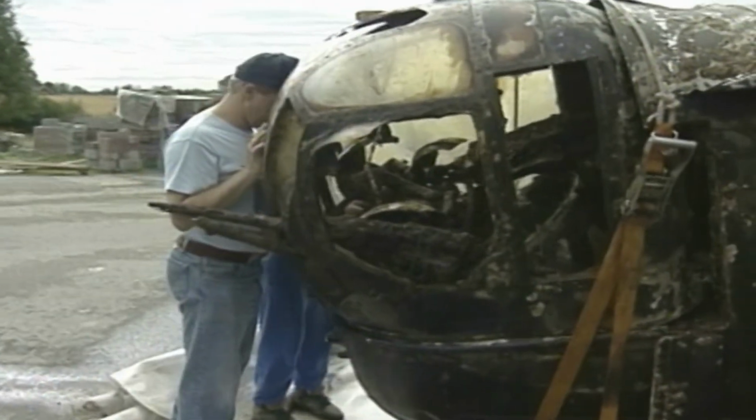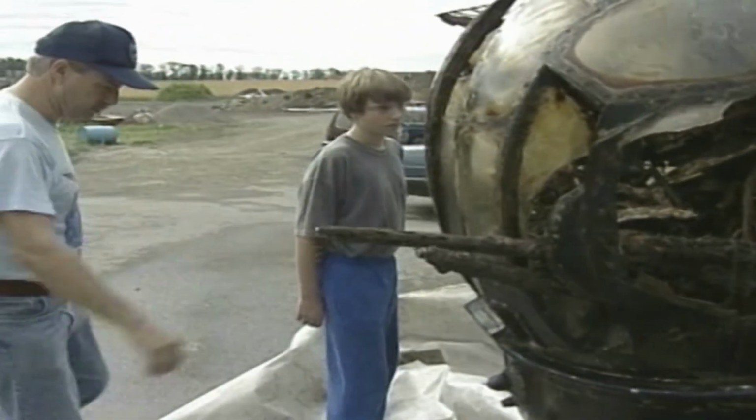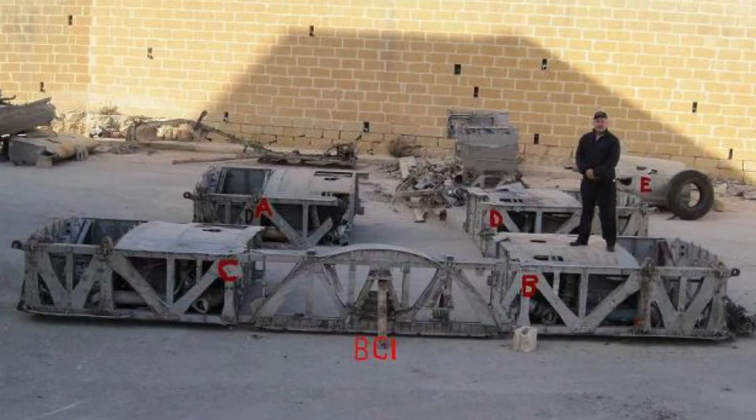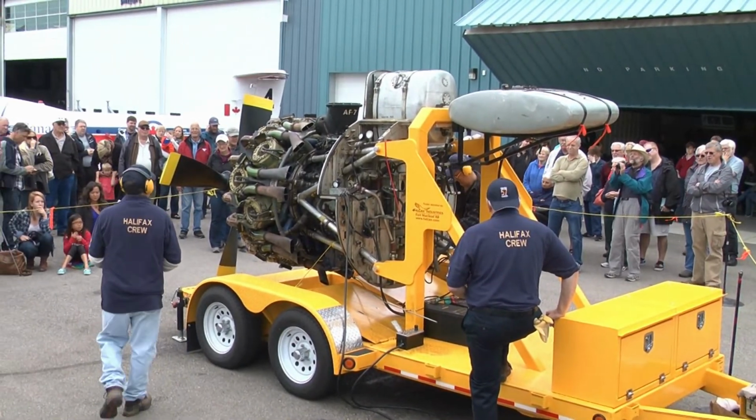Over the last 20 years, Halifax 57 Rescue has been searching the world for aircraft parts and possible full-scale recovery projects to build a second Halifax bomber for Canada. From Malta, we have the wings. From England, Hercules engines in excellent condition.